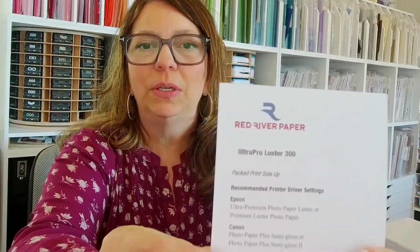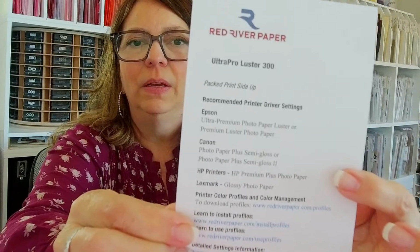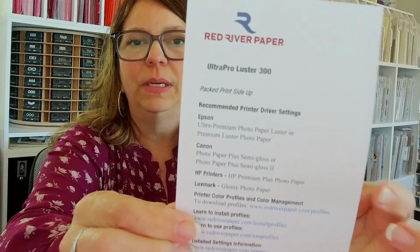Oh yeah, Julie, that's a good point. Let me talk about that. So I hope I got all the other questions. Rulers and the specific name of the Red River paper, please. It is the Ultra Pro Luster 300.